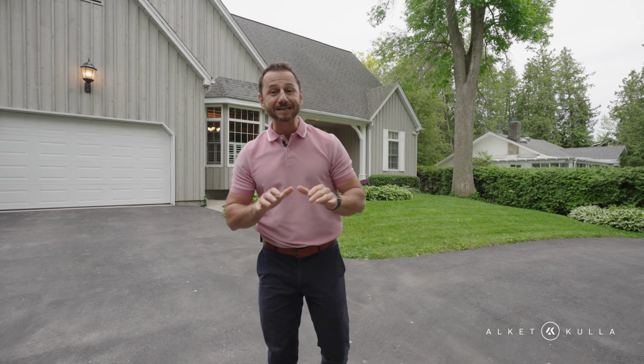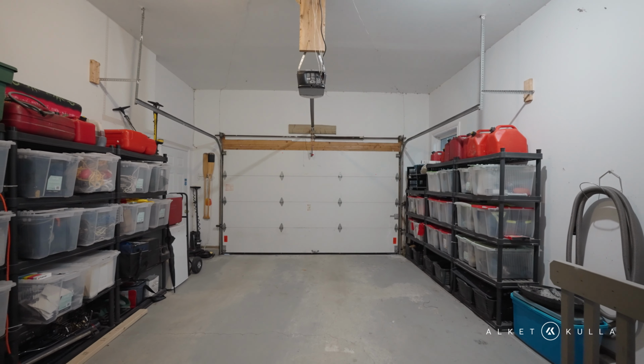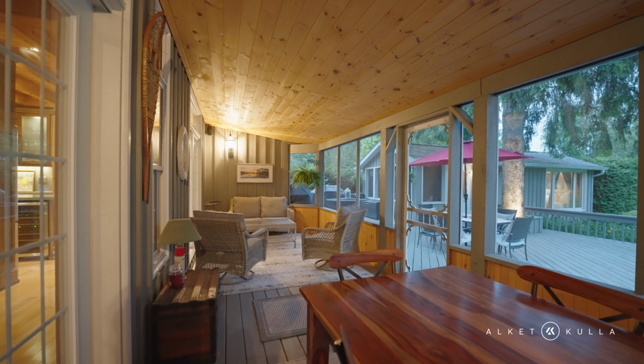This home offers over 1900 square feet of living space. You have 3 bedrooms, 3 bathrooms, an attached garage. You've got a screened-in room at the back. And best of it all, guys, I got a surprise for you in the backyard.